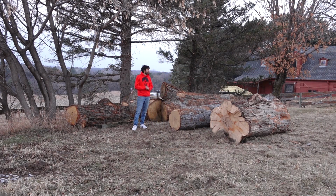So I'm guessing it'll probably be sometime over the winter when the ground is frozen. That way I can move all my lumber all at once without tearing up the yard too much.